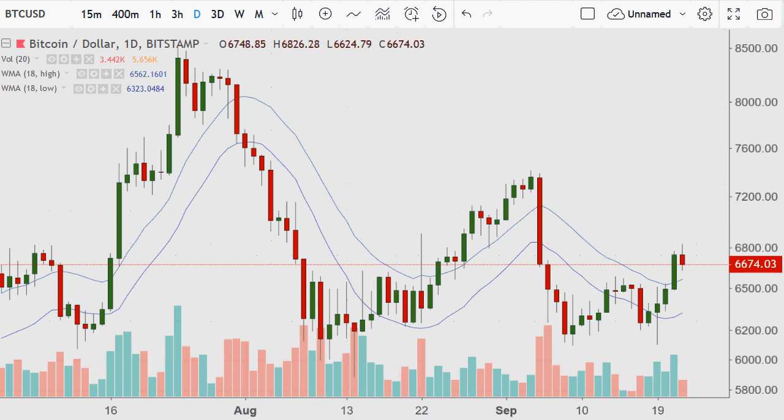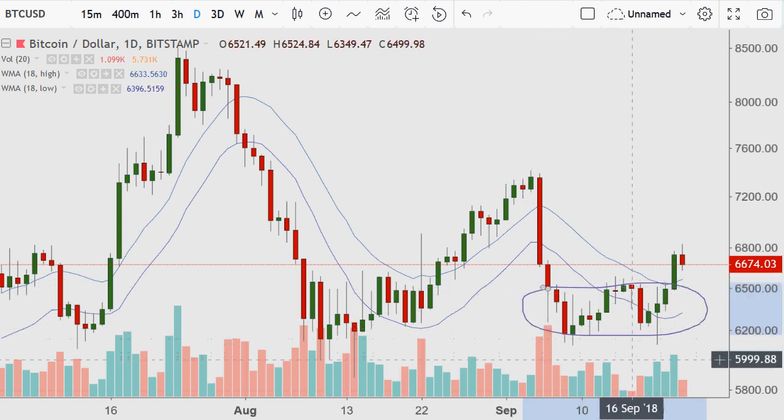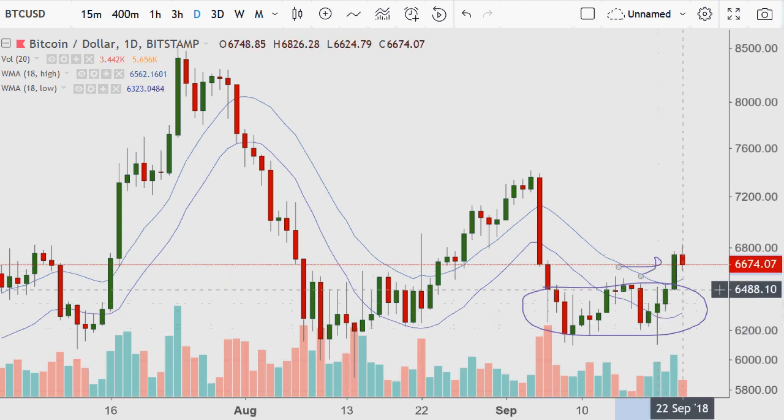This will be a very fast video. Not really much to go over. We've had this sideways trading range for close to a couple of weeks. And yesterday's session, Friday, managed to break out above that resistance, also breaking out above the 18 average of highs.